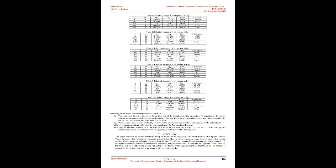Such n can be determined using a search procedure. But this may take more time when the optimal n is large. Therefore determination of a closed form solution for n is required. The following theorem gives the optimal number of orders after the first purchase. Theorem: the optimal number of orders after the first purchase is given by the following expression.